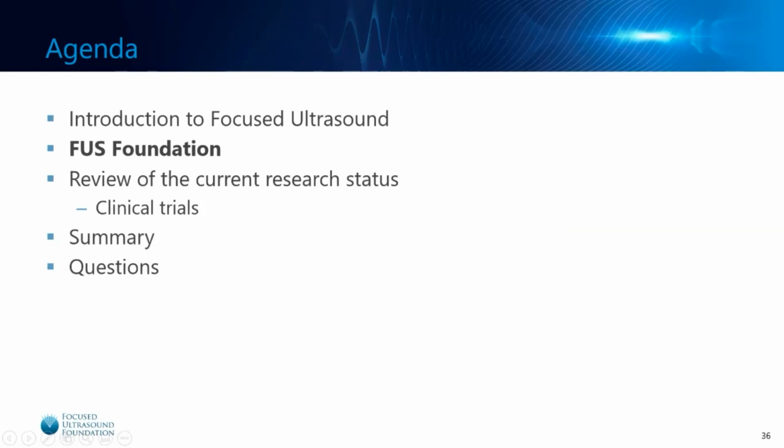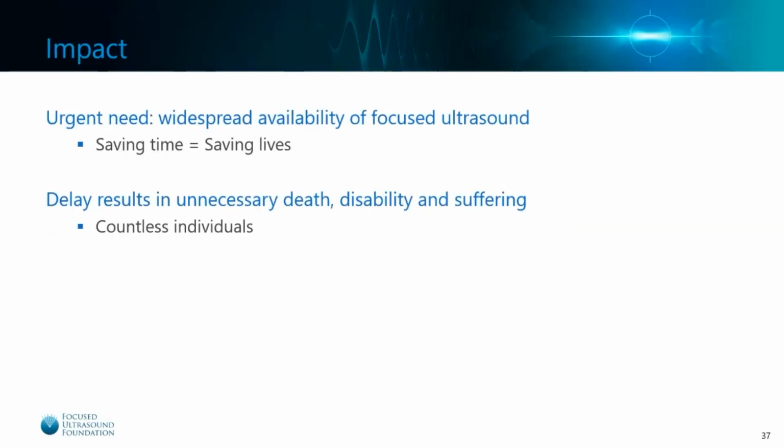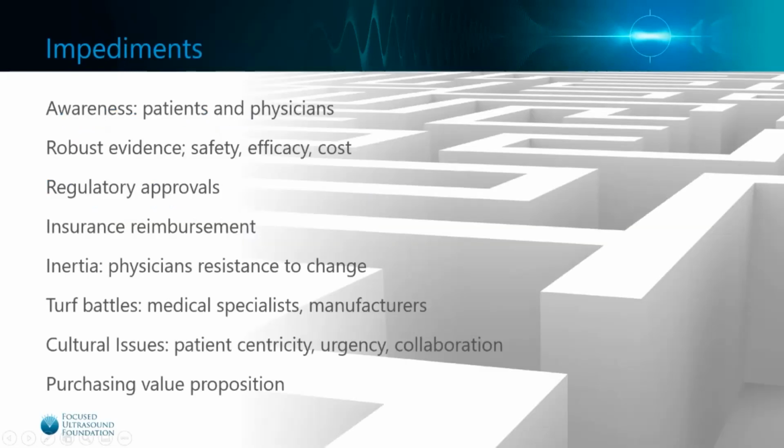Let me tell you a little bit about the foundation, because it's kind of an interesting story as well. The way we look at it is, the sooner this can get adopted, the sooner we'll be able to help patients. But it takes a long time for these things to go through and get adopted. And so our goal is to try to put the research together to save the time, to help save the lives along the way.